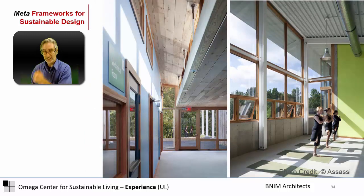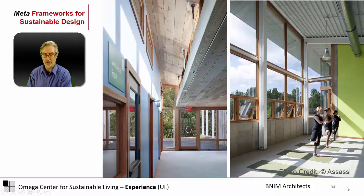What I get excited about, for example, is there's a clerestory here that's letting light in and bouncing it this way. So the desire for daylighting can also be an opportunity to create an experience. The corridor is designed in a way to accentuate that kind of experience there. And here you see the high ceilings create a sense of space in this particular building.